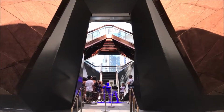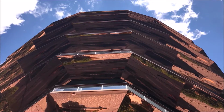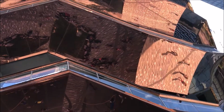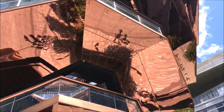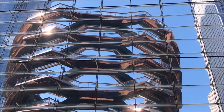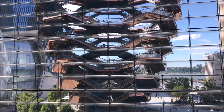Although going inside the vessel is free, you have to buy a ticket at least a week in advance because the waiting list is very long. But you don't really have to go inside to enjoy it. No matter where you are around the vessel, you can take incredible pictures because the shape is so unique. And the copper-colored reflective steel kind of reminds us of the Bean in Chicago. Yeah. And you can also take great pictures from the inside of the shopping center at Hudson Yards.